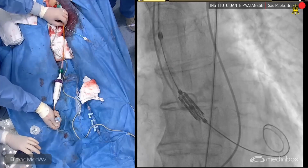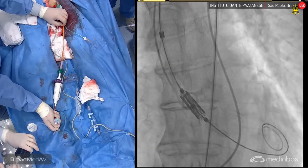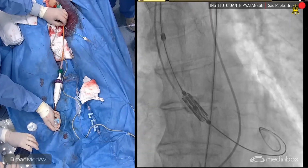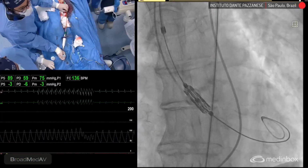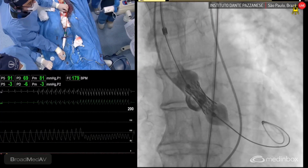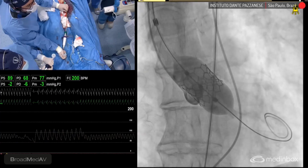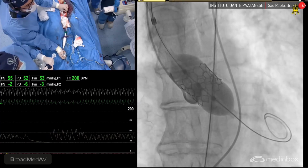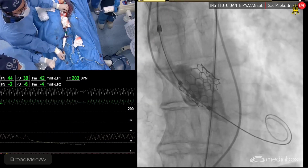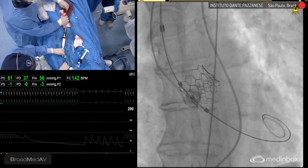Pacemaker on 120. Okay, 200. Go. Inject. Yeah, that's a good position. Okay. 1, 2, 3, 4, 5. And pacemaker off. Okay.